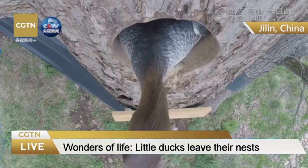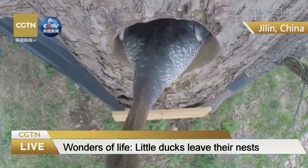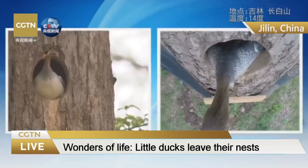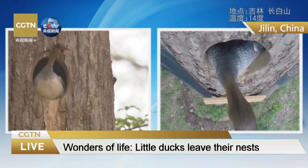We've changed it to another angle. And we can see the mother bird is looking around from the ground to the sky and from the right to the left. She's observing. Soon. Will the mother fly or jump? It depends. Some will fall to the ground, some will fly to the water.